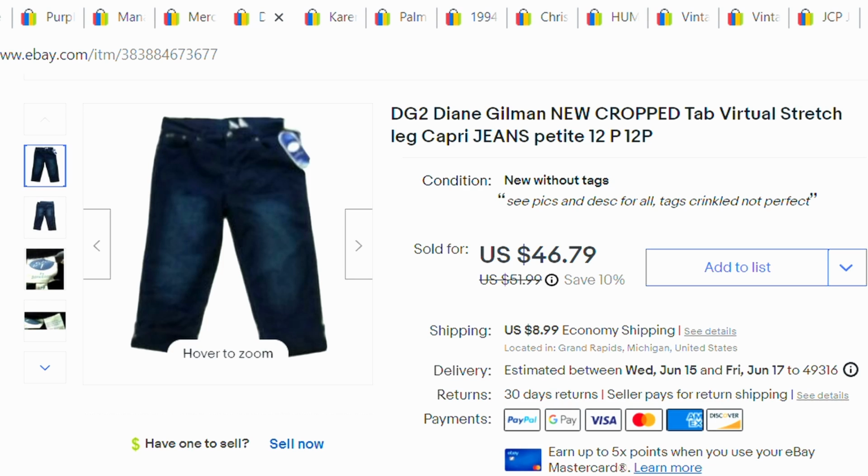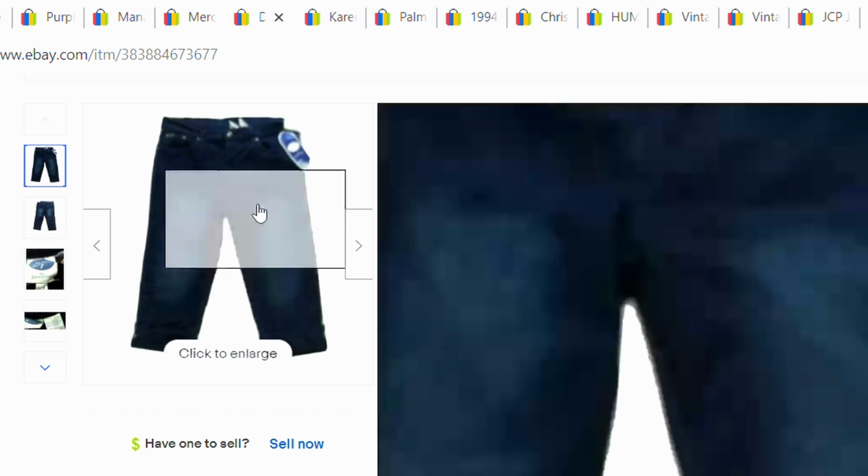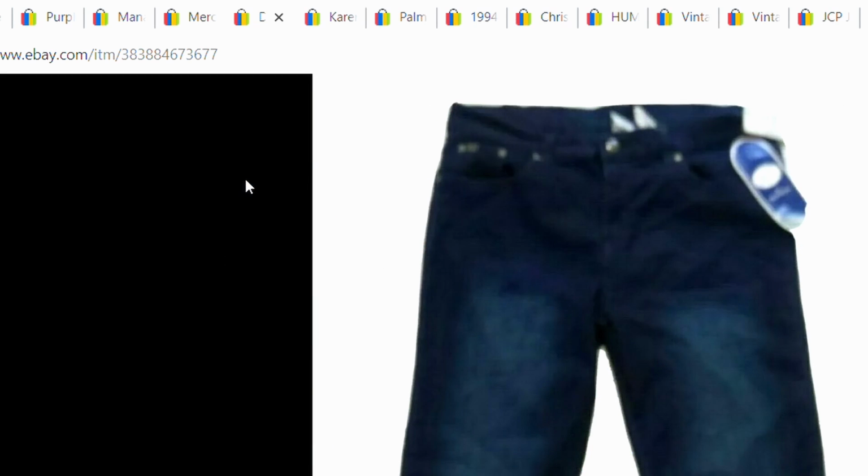Okay, so here's one of my favorite items. DG2 Diane Gilman new cropped virtual stretch Capri jeans. Okay, so these sold, and this was one of my favorite solds because this buyer was so friendly and we chatted back and forth for a while and she was just the sweetest person.